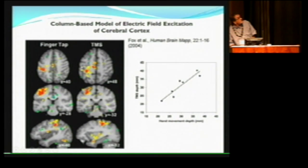So it's clearly deep. It didn't gyral. This is very much sulcal activation. And across subjects, we found that wherever we got the hand movement response in terms of depth from the surface, that's where we got the TMS response. So the idea that you could only stimulate near the coil and that would be the driving factor, yeah, that's certainly not true. Driving factor is where M1 is and what the orientation is. It doesn't have much to do with how close or far you are from the coil, with one exception.